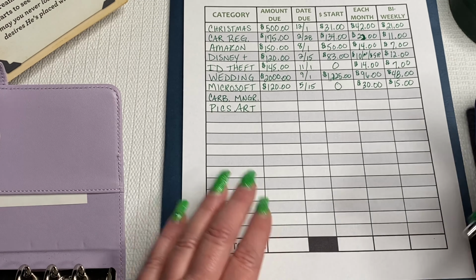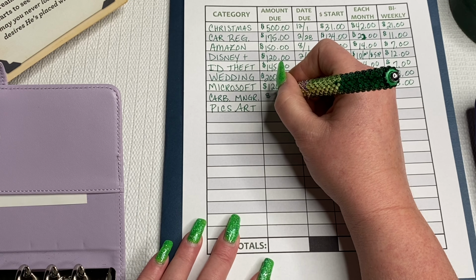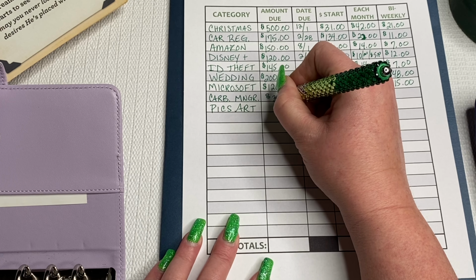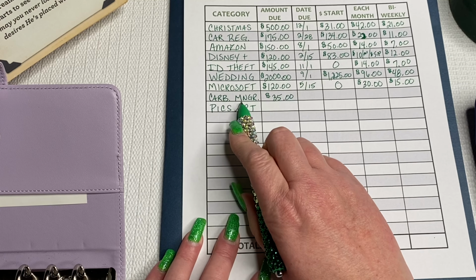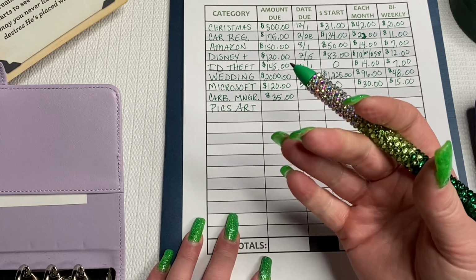All right, another one. This came out of my account December 31st. And I just kind of forgot about it. I was like, what is this $35 charge? It's Carb Manager. It's an app that I use to track my food when I am eating well and sticking to low carb.